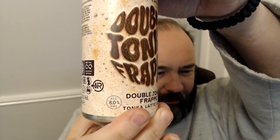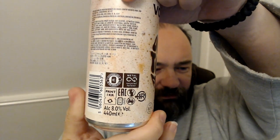Down here, 8% beer, and this is on special offer in Tesco's at the moment. It's a mix and match. They're doing this weird thing at the moment where you mix and match. They're doing it with freezer deals as well, but they're doing it with the beers. Buy 4 beers and the cheapest one is free, and that's a good deal when these things are costing, I think it's $3.50 for a can, which I don't usually do. I don't usually pay unless it's a really good beer, and I don't know about this one.